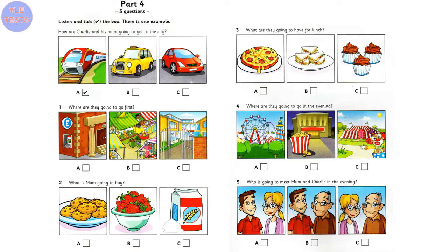4. Where are they going to go in the evening?